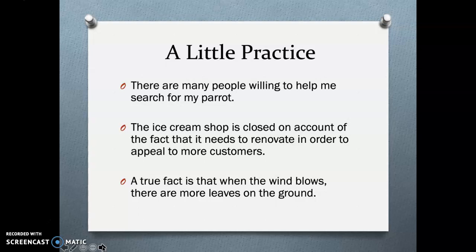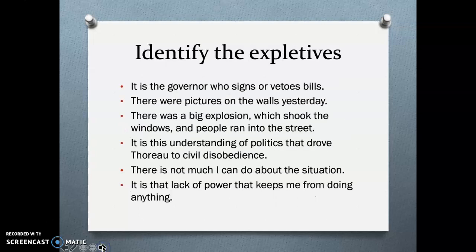"The ice cream shop is closed on account of the fact that it needs to renovate in order to appeal to more customers." That's just a clunky sentence and something that we could tighten right up by eliminating some prepositional phrases. "A true fact is that when the wind blows, there are more leaves on the ground." I don't even know where to begin with that sentence because it's so full of unnecessary things that it doesn't actually convey much information. So those are some things that you can practice with.